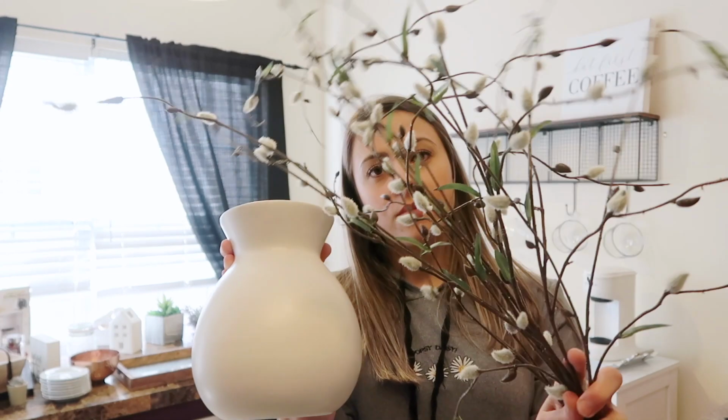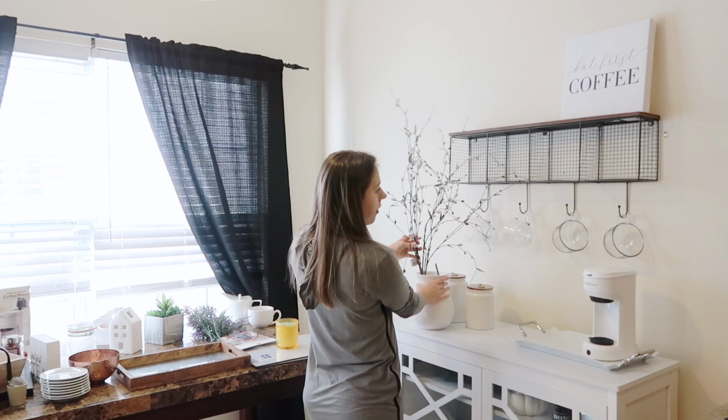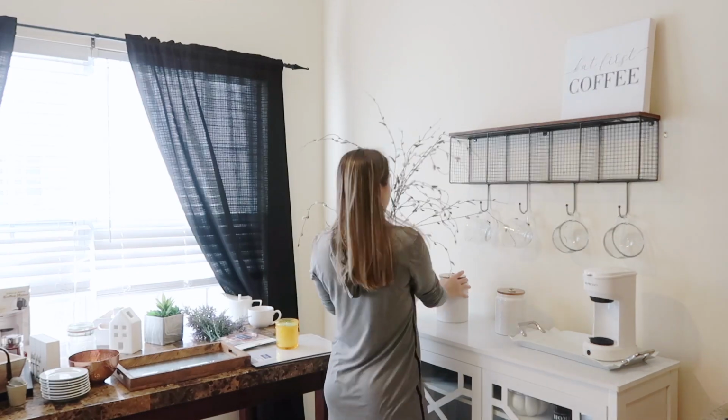This vase I had in my house and I picked up also these beautiful branches from Walmart. There's an assortment of 3 in here and I paid $3 a piece.